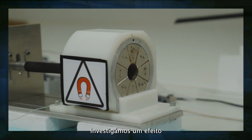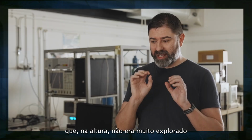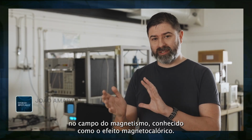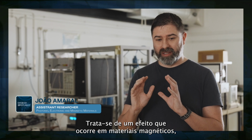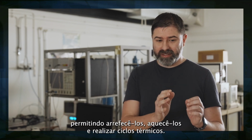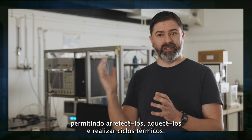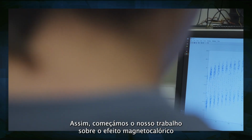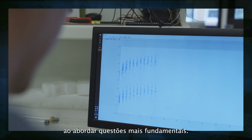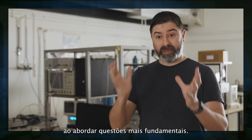We looked into an effect that at the time was not that explored on magnetism, which was called the magnetocaloric effect. So an effect that happens on magnetic materials, that you can cool them and heat them and do thermal cycles with them. So we started our work on magnetocaloric effect by looking into issues that were more fundamental.